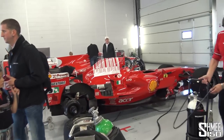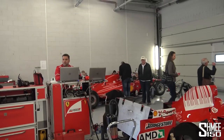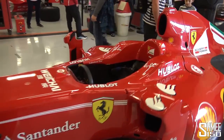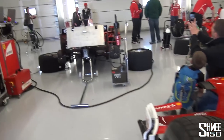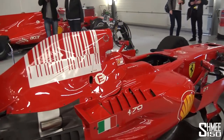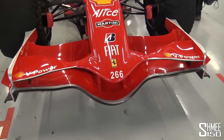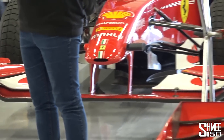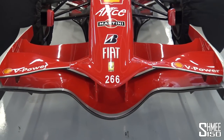Moving down here, there's a 2008, and then two 2009s, and a 2010 over there. So this is one of the 2009s. Little look in the cockpit. This 2008 car, you can actually see, was driven by Kimi Räikkönen. Again, fairly narrow wing on the 2008 before they went wide for the 2009s. But again, you can see the aero on this is more complicated than the 2005 car with the narrow wing we saw earlier.